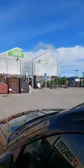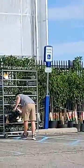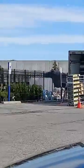I had to stop at one of the big box stores, and as I'm going in, I figured I'm going to show you something that I see so that you'll know too. So, let's turn this around here. Alright, looks like they're getting the plant starts ready. They're loading up. There's a big old truck there.